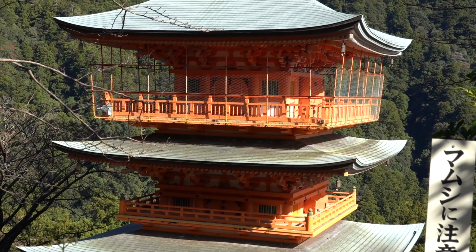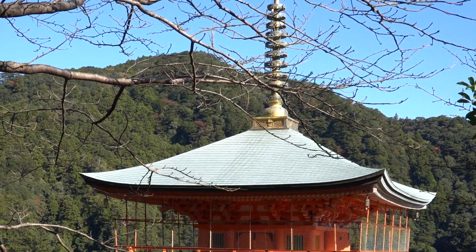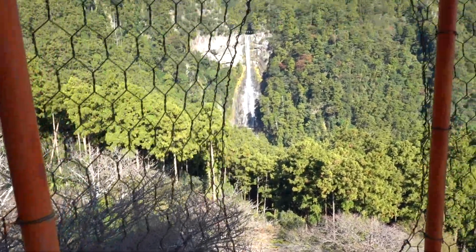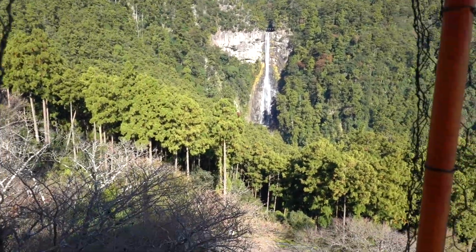Something unexpected happened. We went up the pagoda? Yes. I didn't know you could do that. I thought you could just enjoy its beauty from the outside, but you could actually go into the pagoda and go up to the top floor of this 3-story pagoda and get an amazing view over the waterfall. They even pulled out a hole in their metal mesh. Yeah, so you can stick your arm out with your camera.